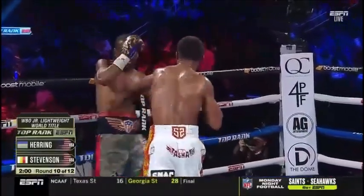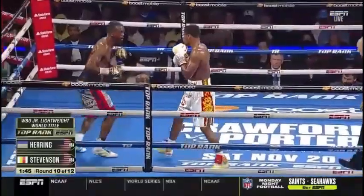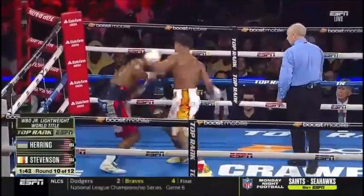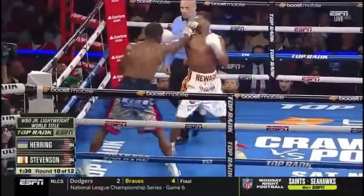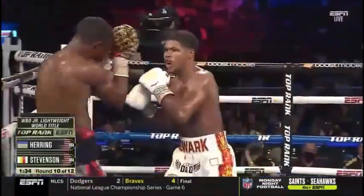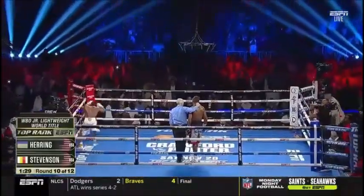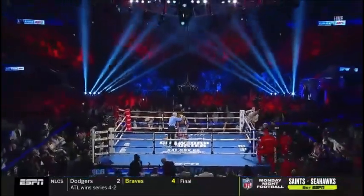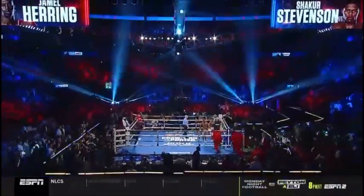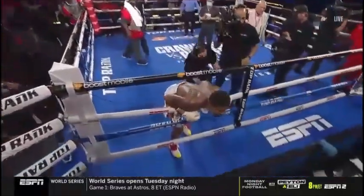Now the cut is worsening, and another left hand comes in. And look at these headshots from Shakur. Efficient and sharp, so accurate, and doing damage. He's got a little bit of an anger to him, too. That's what blood does. That is it. They are waving it off. This is a TKO victory for Shakur Stevenson, and he is a 2-division world champion. An absolute A+ performance from Shakur.